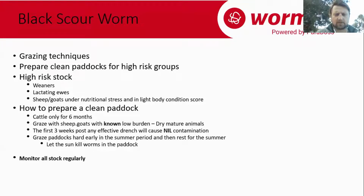The other thing that's really useful, I've spoken about summer and the need for the sunlight to kill worms. Summer does kill worms, but it only kills worms if those worms are exposed to the sun. And a classic example is underutilized and undergrazed farms. Worms can survive and stay in the shelter of the shade of 3 or 4 tonne of dry matter, and they can actually survive that summer. Whereas if we graze paddocks very, very heavily early in the summer, we can ensure that the sun will do a job of killing the worms. And as always, monitor stock regularly to ensure that we don't have heavily contaminated paddocks.